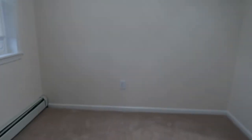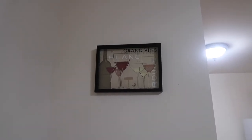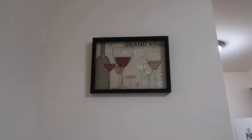So here is where the dining room is supposed to be. We're going to end up getting a dining room table with at least 4 chairs. Christian found this really nice one. It kind of had a wraparound seat. And then we just have this cute little tiny framed artwork.